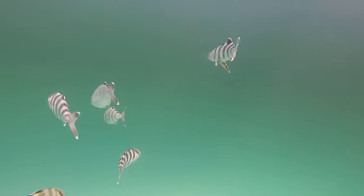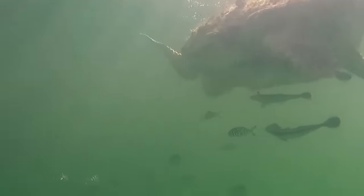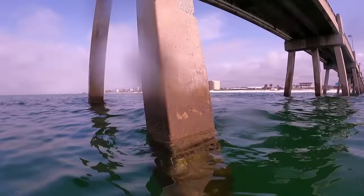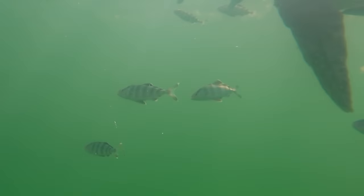Some more of those banded rudderfish, I believe. And then check that out. That is a giant sea turtle. He was cruising around the pier all morning long. And those banded rudderfish were riding right up close to that sea turtle, almost like a parasite eating his leftovers. You can see they're just cruising underneath him.